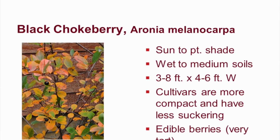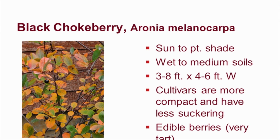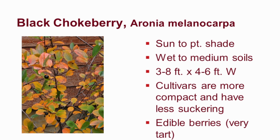Black chokeberry, Aronia melanocarpa. It'll grow in sun to part shade, wet to medium soils. It can get 3 to 8 feet tall by 4 to 6 feet wide, but the cultivars are more compact, topping out at maybe 4 feet. And they have less suckering. In fact, the one I have, I've had for 5 years, and I haven't seen any suckering yet. It's been at least 5 years, maybe longer.